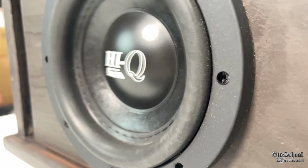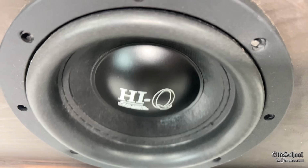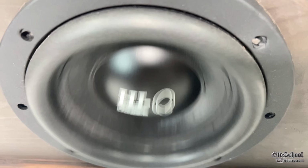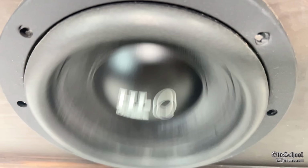Old school amps like this really don't push out a whole lot of power. It's only a little over like 220 watts at 4 ohms bridged. But hey, it pushed this Savard Hi-Q 6.5 pretty well and sounded really good. Let's try the woofer test.